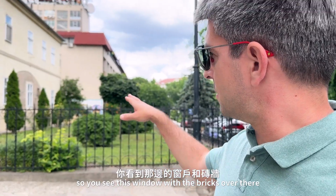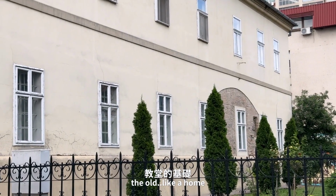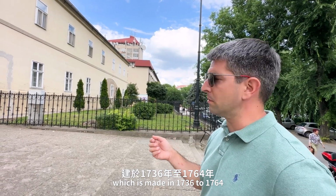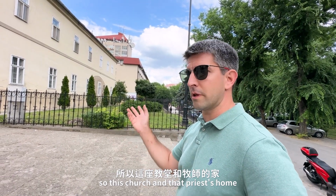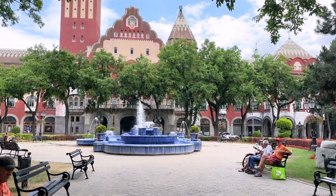Yeah. So you see this window with the bricks over there? So this should be a foundation of the old home, which was made in 1736 to 1764, according to some of the information from the church. And this is one of the oldest buildings in Subotica. So this church and that priest's home should be one of the oldest buildings here.